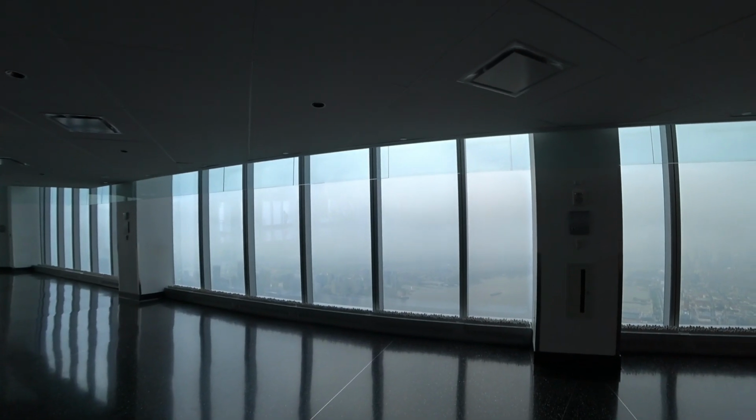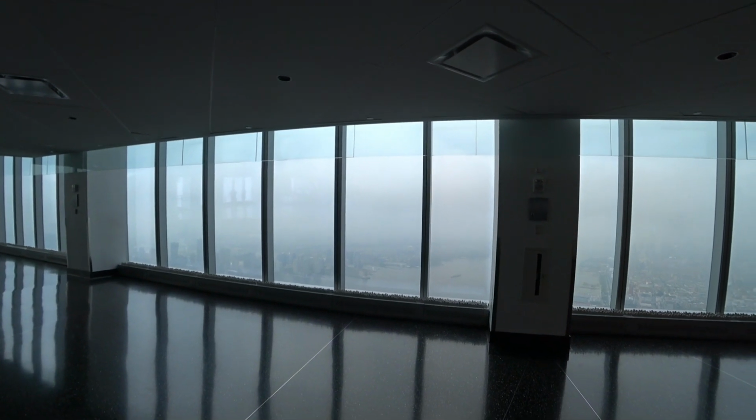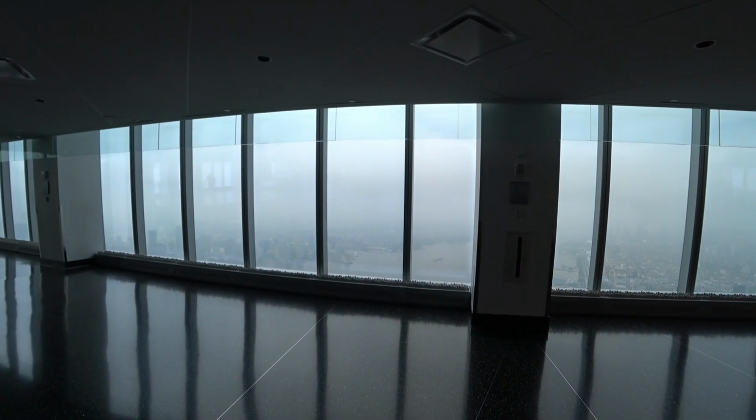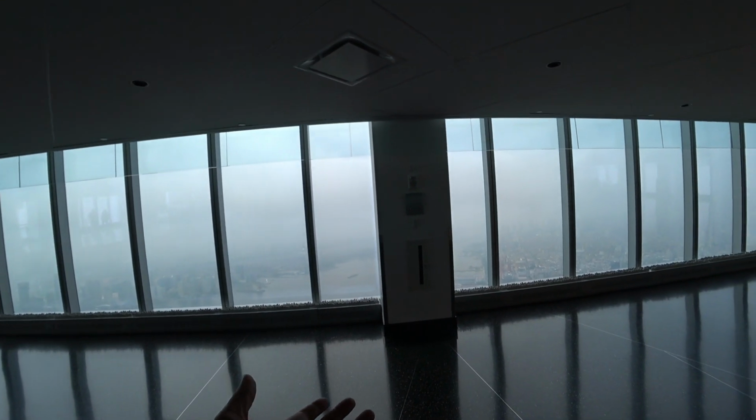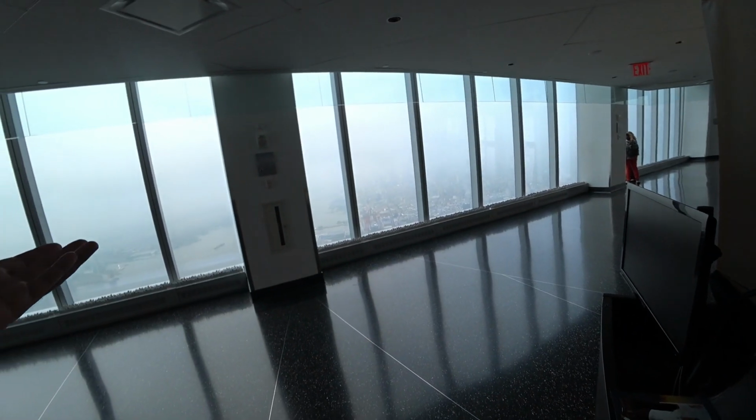So this view will be at night, because at night you could see the buildings lit up. $55, $63 with tax. But you get your money's worth. Come here when it's visible.